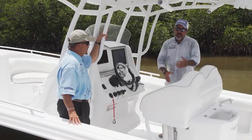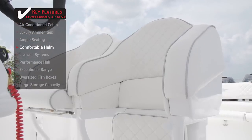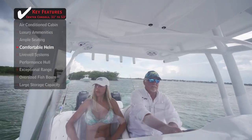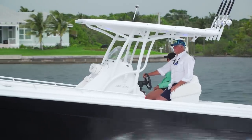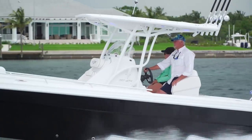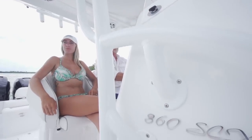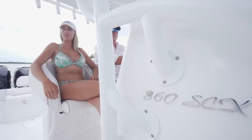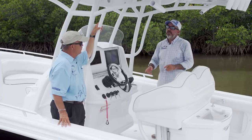The type of seating we got, a two-place helm right here, and you drop the seat back, and it completely wraps around your back. And I thought to myself, how would that be useful? When you're going 70 miles an hour, it absolutely is useful. You are cradled in there like you're on an e-ticket ride, and it's a perfect application for that type of seating. If you're just riding around, you flip that up and you've got a comfortable seat with a nice comfortable back. Let's talk about the fishability on this boat.